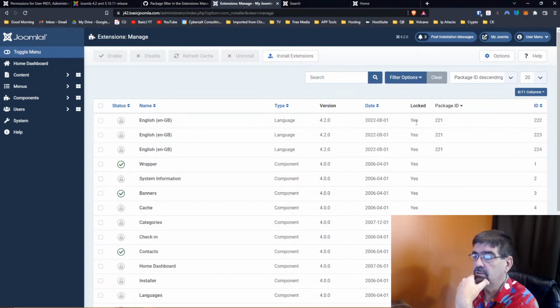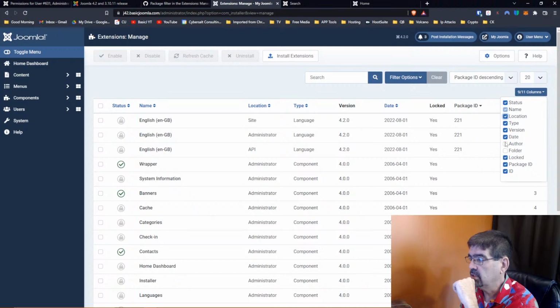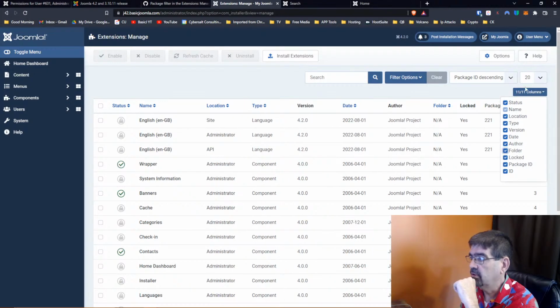Yes, package ID 221. Oh, the language ones, right. Now, let me just turn this, location, author, and folder. I'm going to turn this all back on.